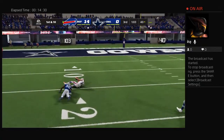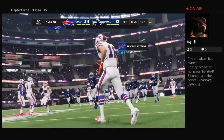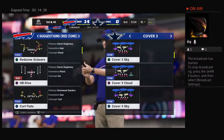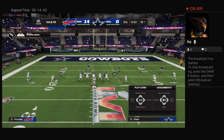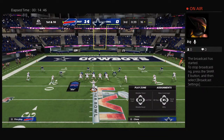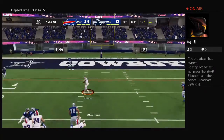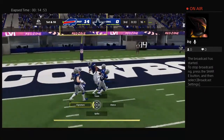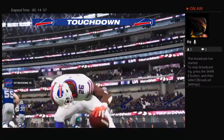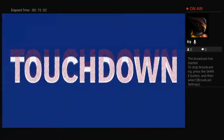Allen's throw is complete, and they'll wind up getting this one all the way down inside the 20. That's now a pair of explosive plays in succession, both north of 20 yards. So the ball down to the 16 here for 1st and 10. Inside the red zone here, they'll look to throw. Touchdown! Devin Singletary. A 16-yard touchdown. And the Bills will extend their 3rd quarter lead.